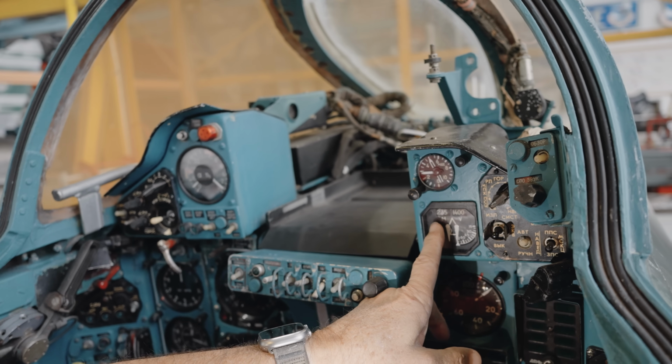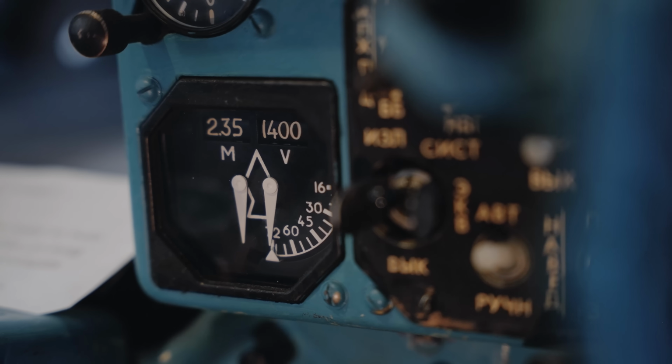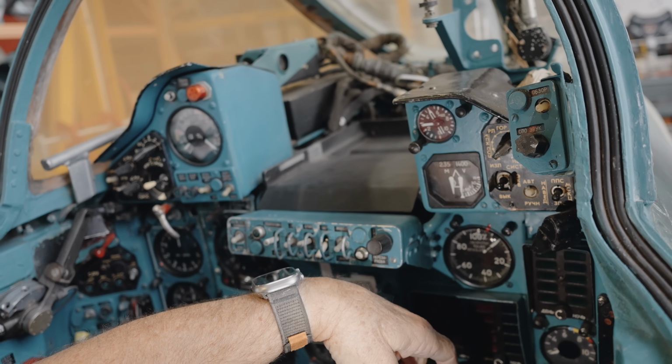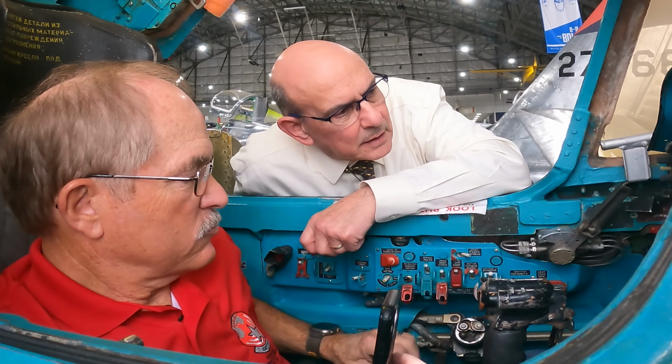This is the wing sweep indicator, and so the speed limit and the Mach limit is associated with wing sweep. So at 72 degrees, Mach 2.35. And if you move the wings forward, this is going to change, and the kilometers per hour is going to change also. The angle of attack is also associated with wing sweep, and then the wing sweep controls are down here.